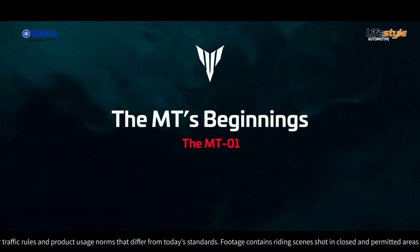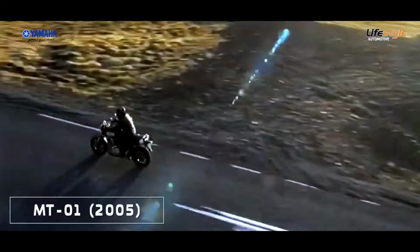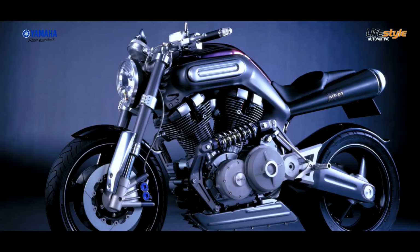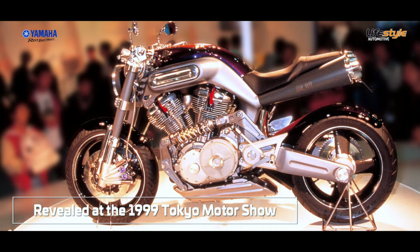Yamaha Motor sought to create a sporty bike different from anything else before it, and to offer a ride unlike anyone had ever experienced. It was to be massively torquey for fun on the go, but also boast sporty handling. The result was the MT-01, a mega-torque naked bike powered by an air-cooled 1700cc V-twin. Its unveiling in 1999 at the Tokyo Motor Show turned heads worldwide.